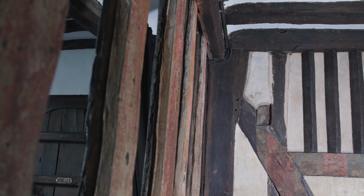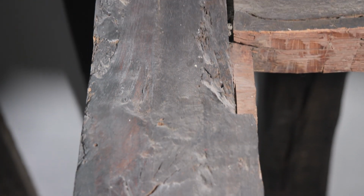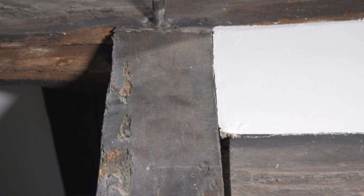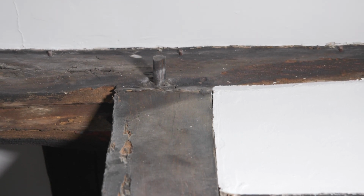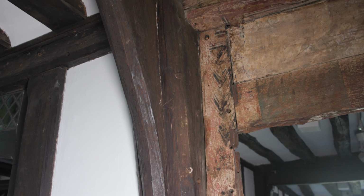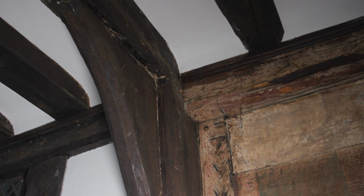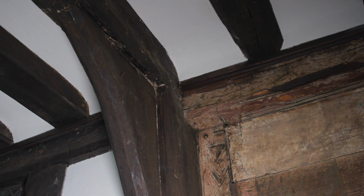Once the frame is constructed and the roof is in place, the spaces in between are filled with wattle and daub. This is a mixture of materials like small sticks, straw, hair, mud, animal dung and clay. The panels are then smoothed over and painted with whitewash.